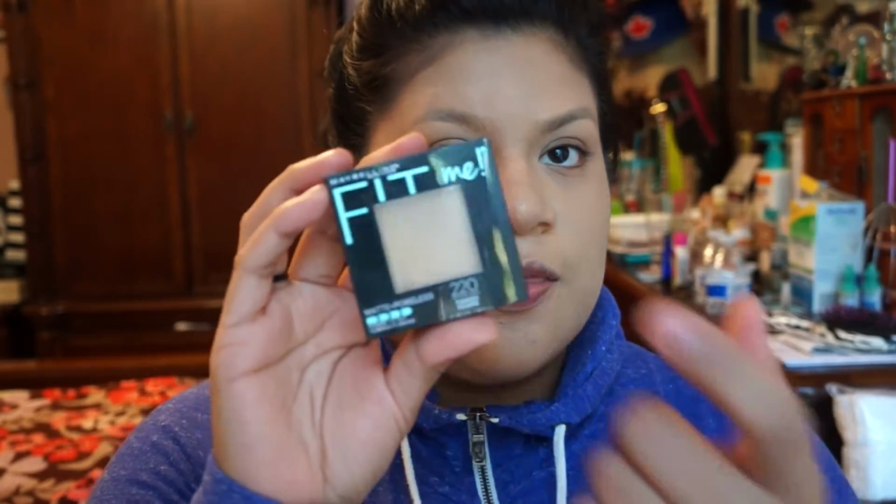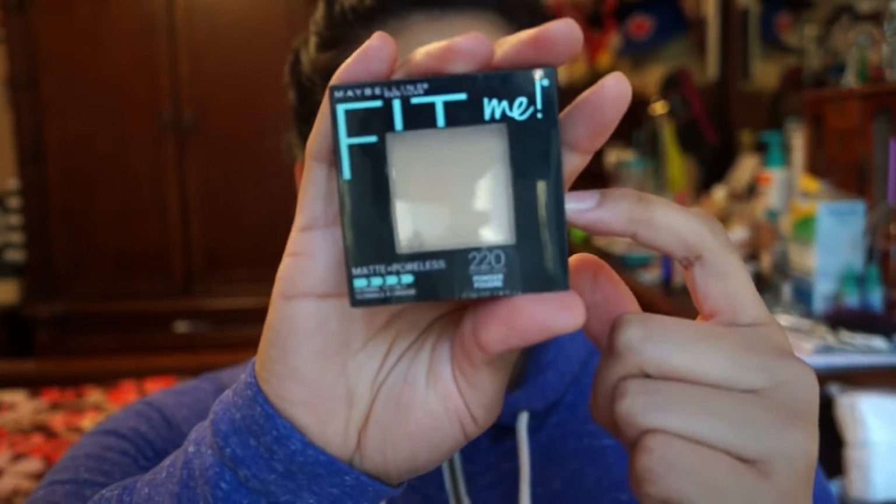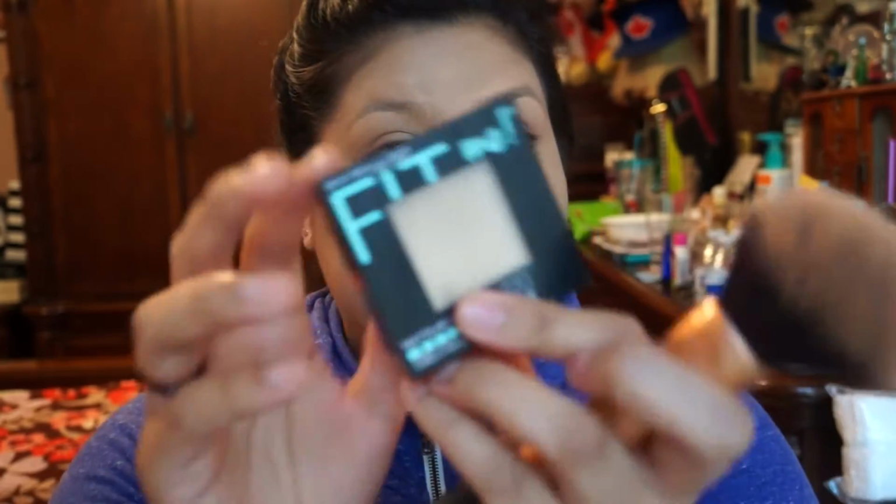Okay, so now I'm gonna set all that with my Maybelline Fit Me powder, and this powder is really cheap, really inexpensive, and they have a bunch of colors. So I'm just gonna get a big brush and just set all of this.